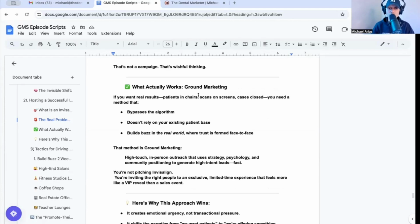That's just wishful thinking. What actually works is ground marketing. If you want real results, patients in chairs, scans on screens, cases closed, you need a method that, number one, bypasses the algorithm, two, doesn't rely on your existing patient base, and three, builds buzz in the real world where trust is formed face to face. That's why ground marketing works. It's high-touch, in-person outreach that uses strategy, psychology, and community positioning to generate high-intent leads fast.